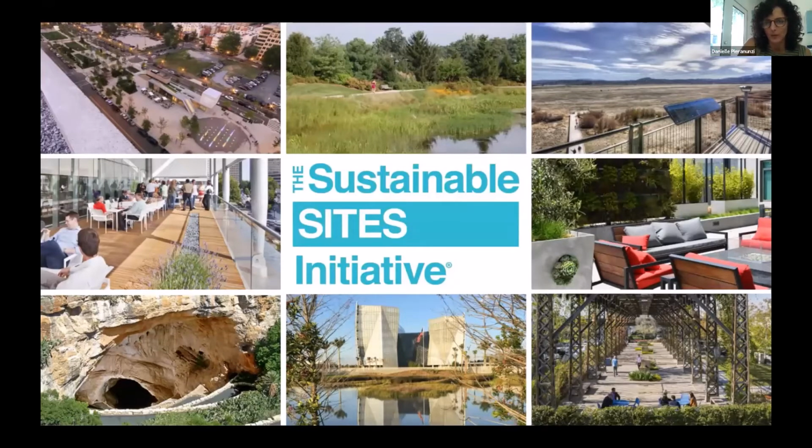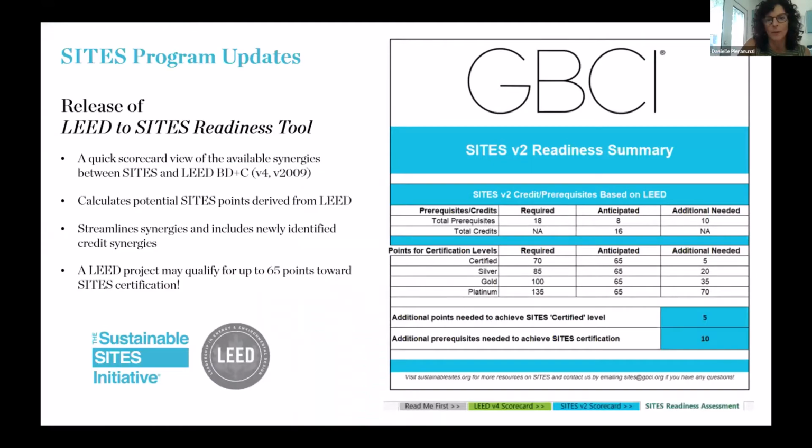Sites was developed with rigor and flexibility in mind, applying to a wide variety of project types, but it's also viewed as a living product that will evolve over time as research and experience generate more knowledge. And today's call demonstrates that evolution to a degree. Before we begin, I'll share a couple of program updates.